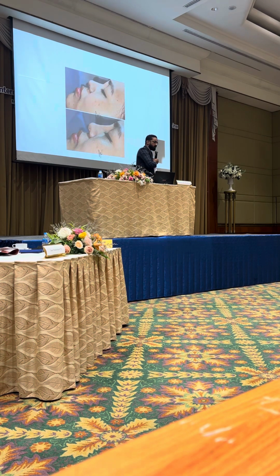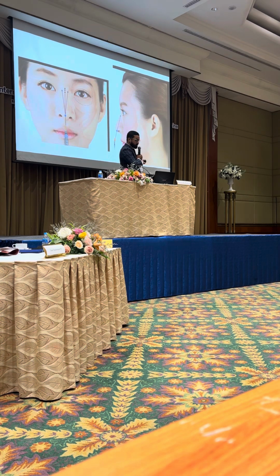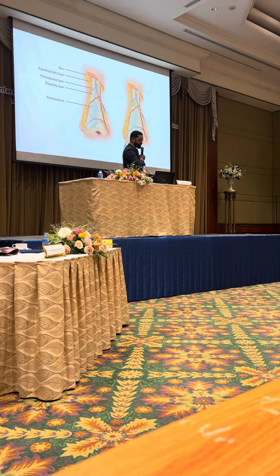Then the most commonly used non-surgical rhinoplasty, again a very satisfying procedure. You have to be careful of the columellar arteries. Again, you see as we progress toward the top, it is getting more superficial. So this is the usage of the cannula. I use the cannula technique most of the time. The plane of injection is usually supraperichondrial and supraperiosteal, right?